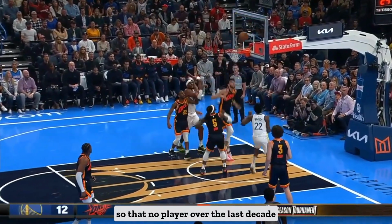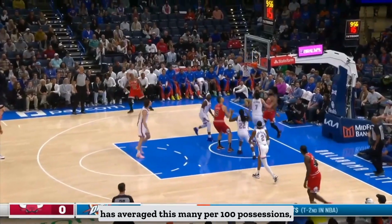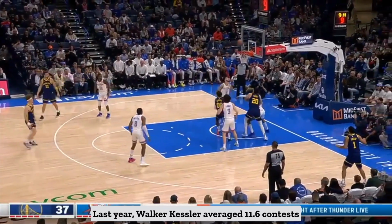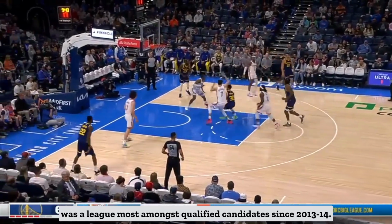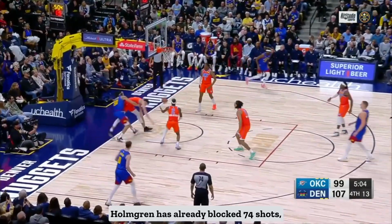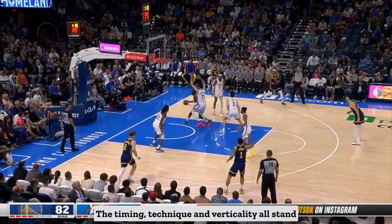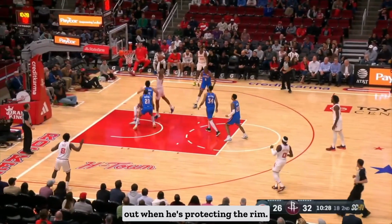So much so that no player over the last decade has averaged this many per 100 possessions, according to Second Spectrum. Last year, Walker Kessler averaged 11.6 contests per 100 possessions in that region, which was a league most amongst qualified candidates since 2013-14. Holmgren has already blocked 74 shots, more than any Thunder player had all of last season. The timing, technique, and verticality all stand out when he's protecting the rim.